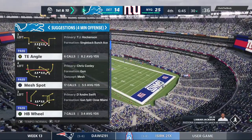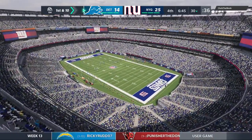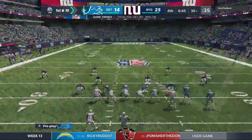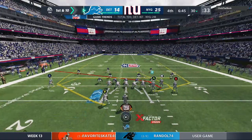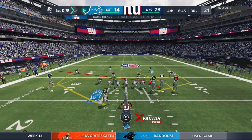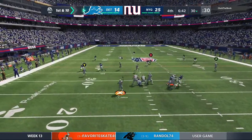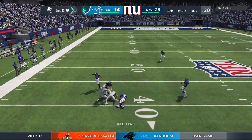The Lions take over 1st and 10 at their own 30-yard line. The Lions offense ready to kick off their next drive. And you figure after giving up that last touchdown, they trail by 2 scores here in the 4th quarter. This drive becomes very critical.